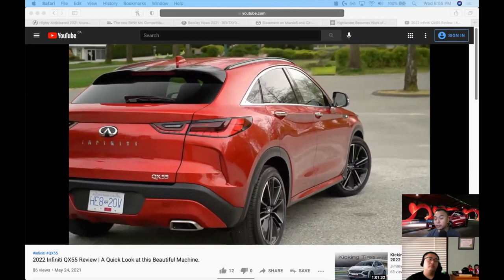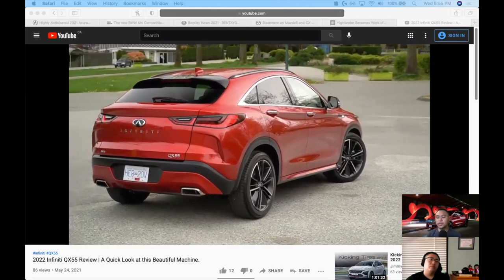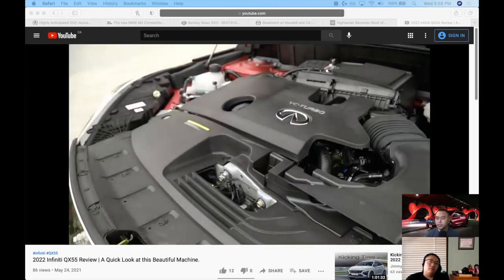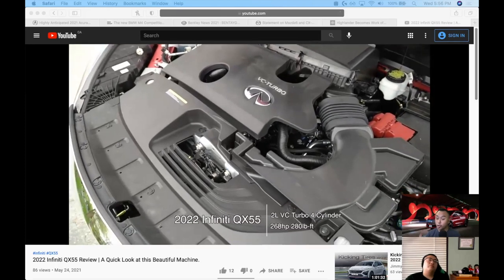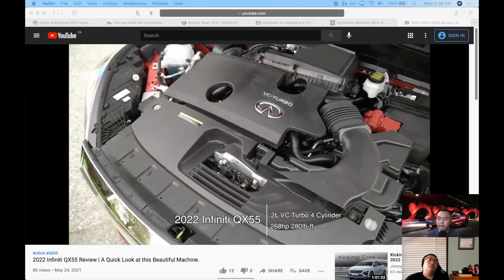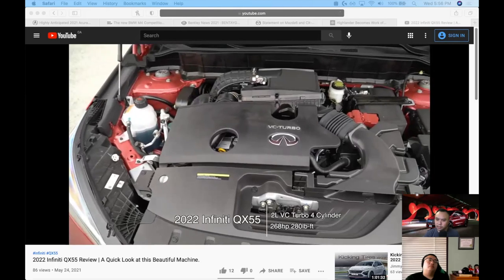Something else you lose out on in the QX55 compared to the QX50 is the panoramic sunroof. You just get a standard size sunroof. It's there because if it had the panoramic sunroof, it would have cut into a lot of headroom for the rear passengers, and of course they didn't want to do that. But overall, I didn't mind the QX55.